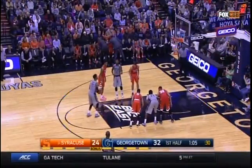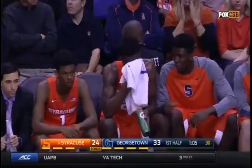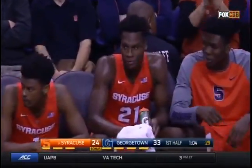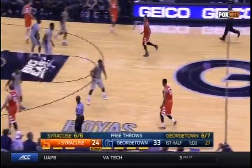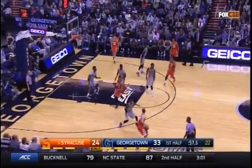Yeah, and what you want to do for Syracuse is cut into this lead, take a little momentum into halftime. You haven't shot the ball extremely well, but yet still you're in striking distance. So you don't want to lose some of that to Georgetown, and particularly when you're on the road.